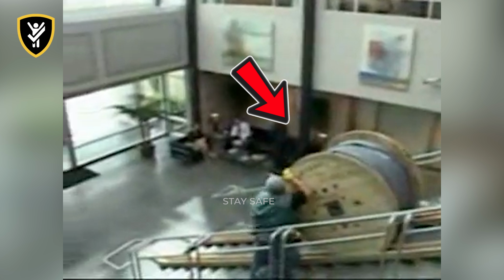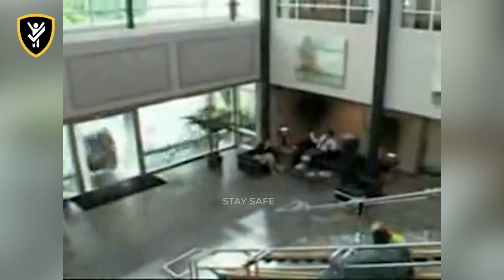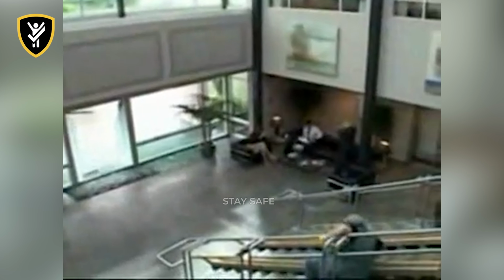In a building lobby, workers try to guide a heavy cable reel downstairs, but the reel becomes difficult to control once its rolling momentum increases. Workers must not rely on human strength alone to manually lower a heavy cylindrical load down a stairwell without a secure mechanical winch or rigging system.